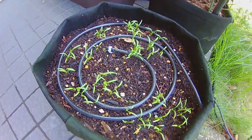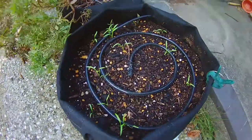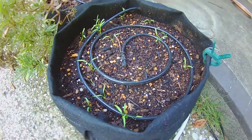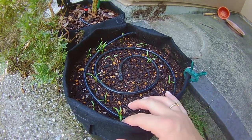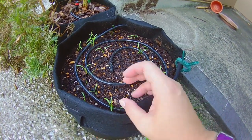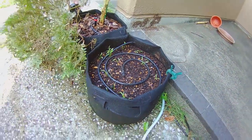There's my carrots. They're all starting to sprout up. Both of my buckets. This one doesn't have quite as many carrots, so what I think I'll do is on the other grow pot, the ones that are clustered really close together, I'll probably transplant some in this bucket.